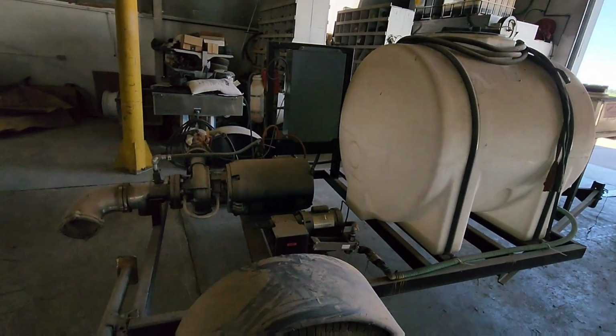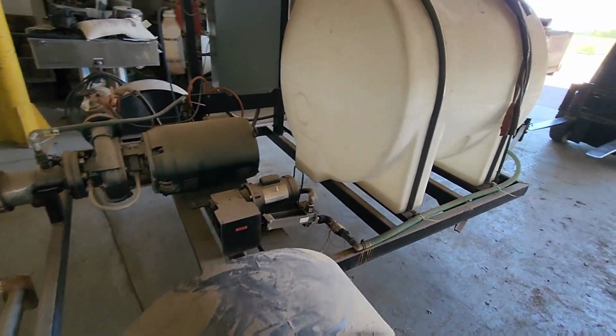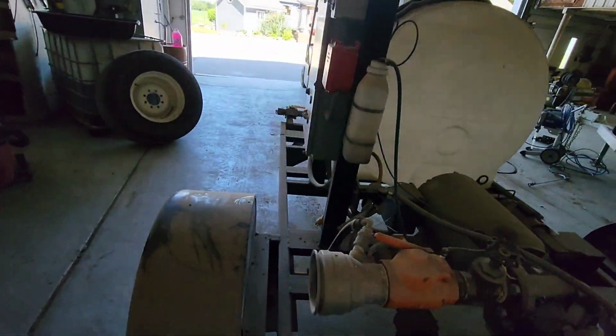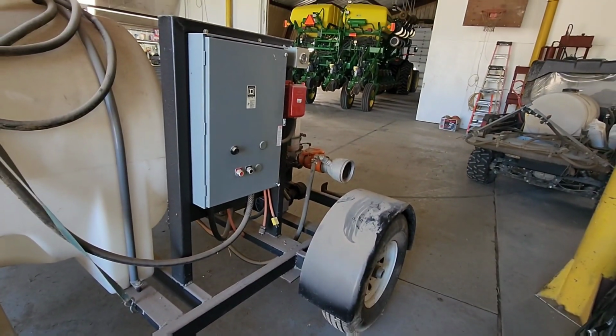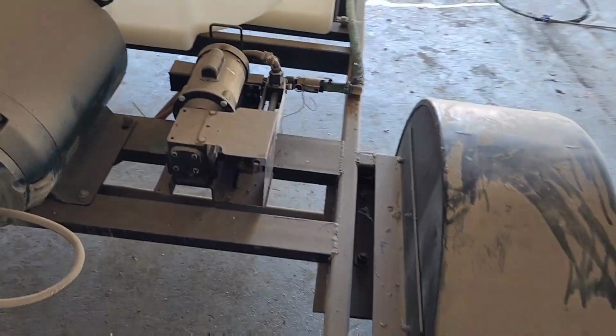So we'll check the things out. We'll check the tires. We'll check the injection pump. We'll open the lid on the tank just to look in there. There's some liquid in there. I assume it's ATS, ammonium thiosulfate. So we'll see what it looks like. Could be 28. I don't know. And we'll probably run that injection pump a little bit. Run our vacuum pump. Make sure everything looks like it's working.